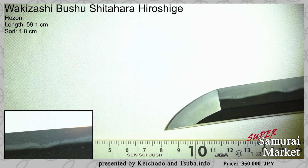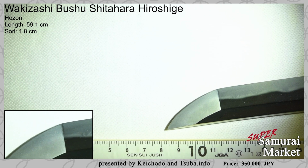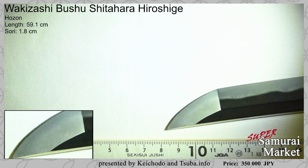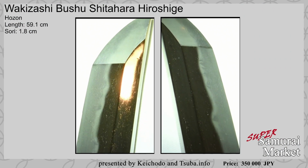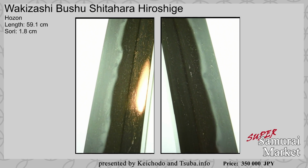This represents fairly typical Shitahara work. It's quite interesting, and visually there's a lot to look at. And now we're going to examine the omote and the ura from the kisaki down to the nakago.